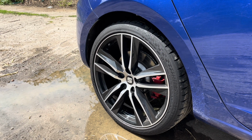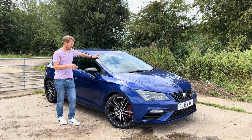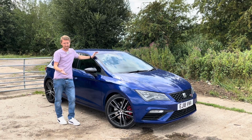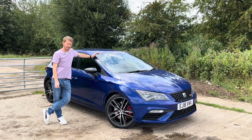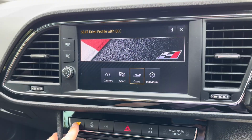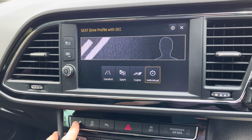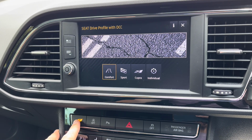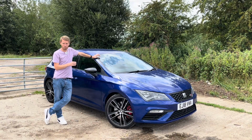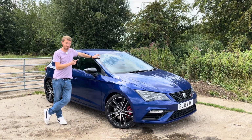I've got the new brakes fitted, the rear discs and pads, and the car went in for its MOT, and obviously it passed. We did get a couple of advisories, and those were the front shock absorbers because they're weeping. The car has DCC as standard, so dynamic chassis control, an adaptive damping setup, and these cars are renowned for having weepy front shock absorbers, which this one does.